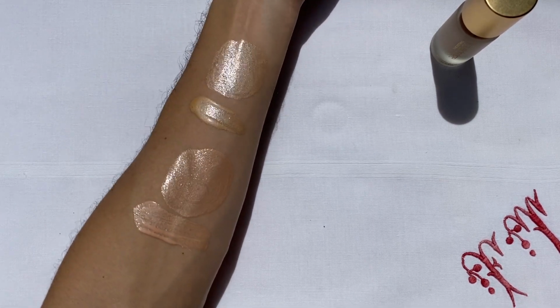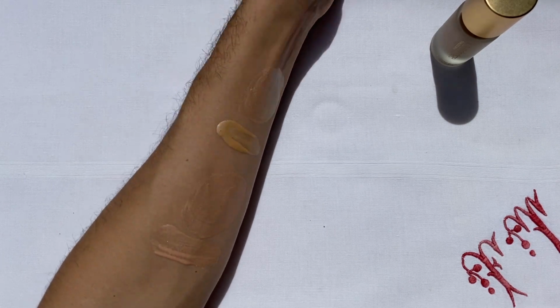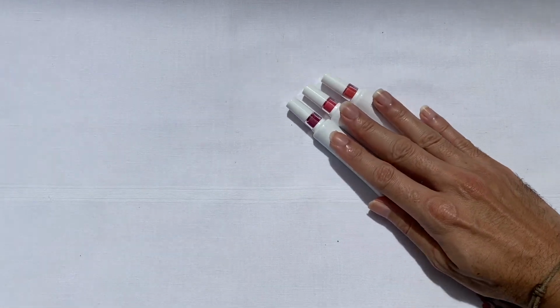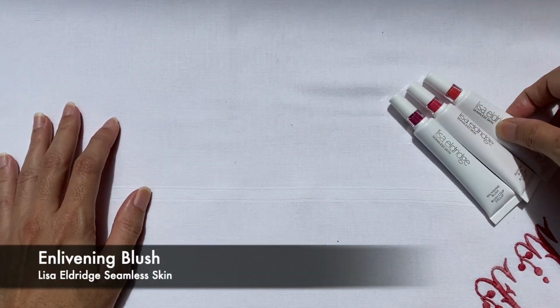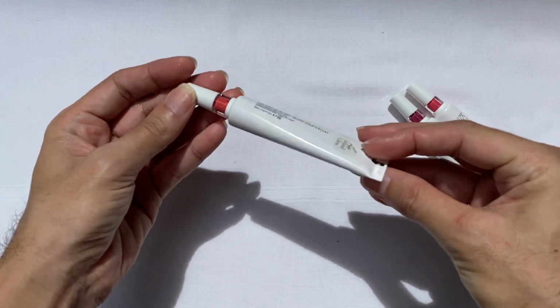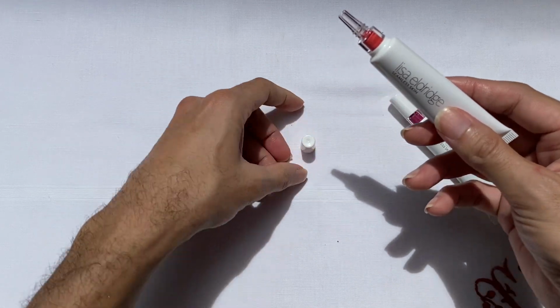And in comparison to Crystal Nebula, it will for sure give a much stronger pop of color than Cosmic Rose. So I have here three of her Enlivening blushes, and I do have to say that the packaging of her blush is beautiful, very chic. And I'm going to start off by swatching this color.